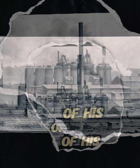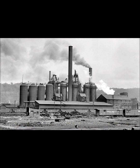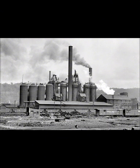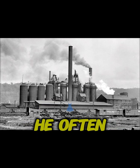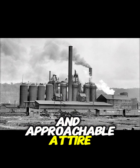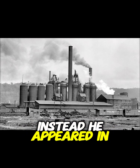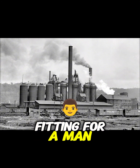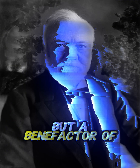In the later years of his life, Carnegie turned from industry to philanthropy, donating millions to causes in education and the arts. During public events at universities or libraries, he often dressed down, opting for more comfortable and approachable attire. Gone were the luxurious suits. Instead, he appeared in softer fabrics and lighter colors, fitting for a man who was no longer a ruthless businessman, but a benefactor of society.